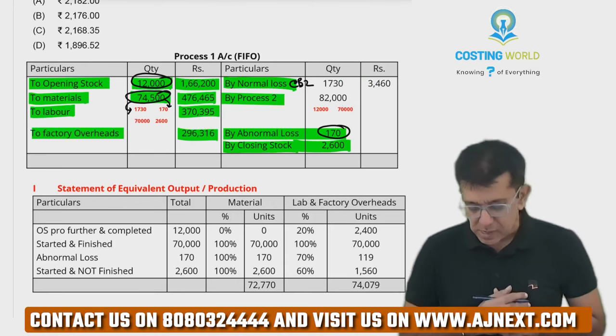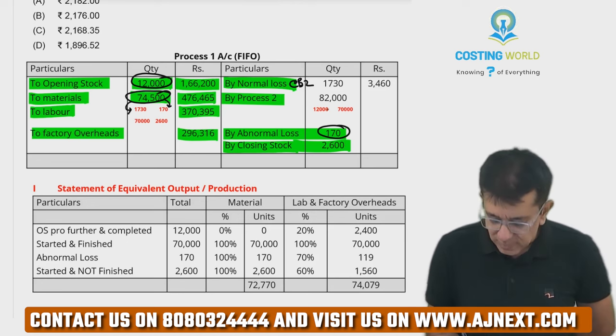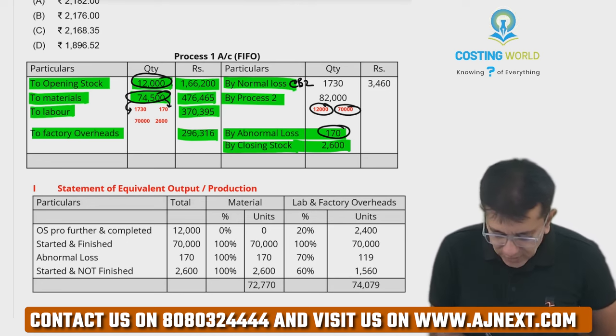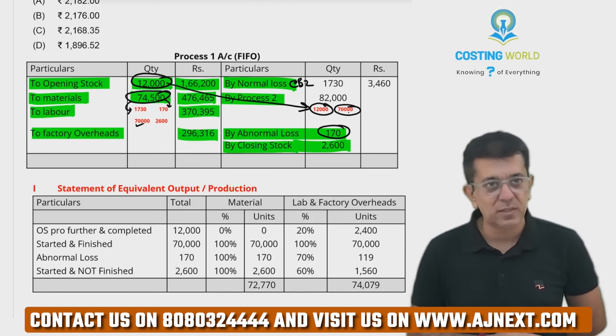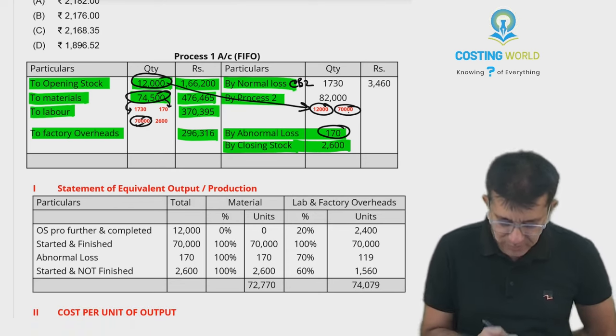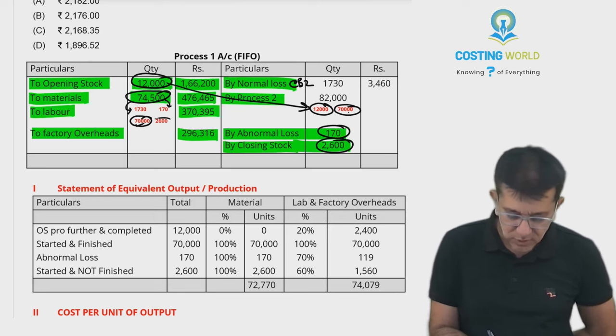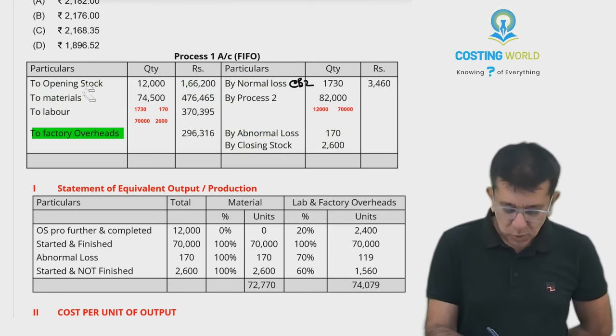Now, 12,000 and 70,000. Okay, so this is the bifurcation of this and this. Now see, 12,000 is from here, so 70,000 must be out of the goods that were started in this period. So therefore, one part of 74,500 will be nothing but 70,000, and the last part will be 2,600. That's it. Now, once this part is explained by me.